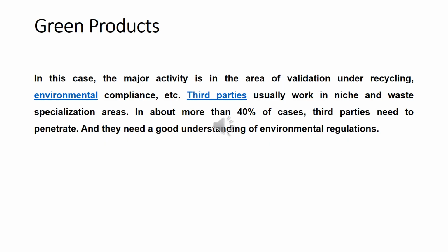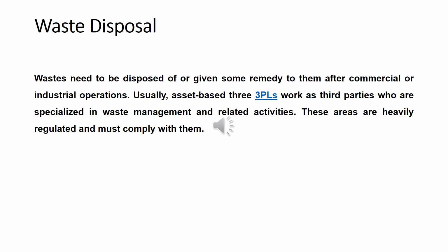In this case, the major activity is in the area of validation under recycling, environmental compliance, etc. Third parties usually work in niche and waste specialization areas. In about more than 40% of cases, third parties need to penetrate. And they need a good understanding of environmental regulations. Wastes need to be disposed of or given some remedy to them after commercial or industrial operations. Usually, asset-based 3PLs work as third parties who are specialized in waste management and related activities. These areas are heavily regulated and must comply with them.